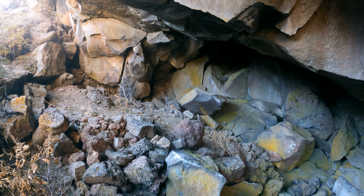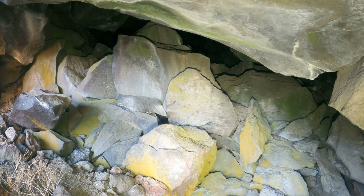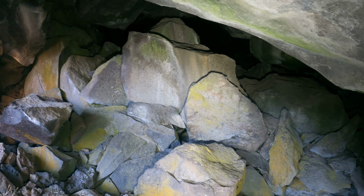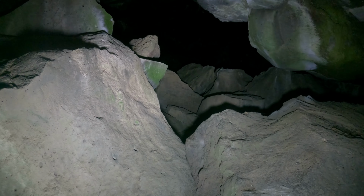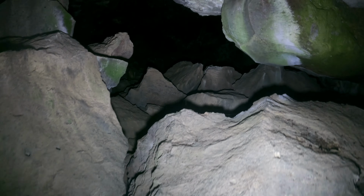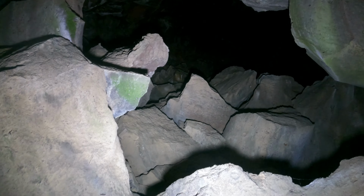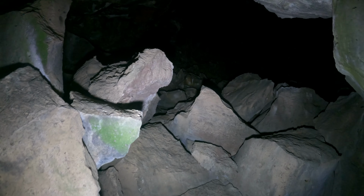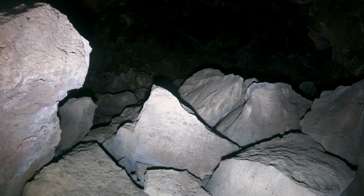Looks like it's a dead end, but that's because I have to climb over some rocks. Okay, the easiest way is right through the middle here, so I'll go ahead and do that. Nice big room here. Whoa. Big enough, I didn't have to take off my backpack. Still wearing my backpack.